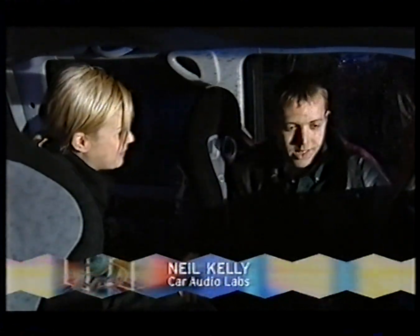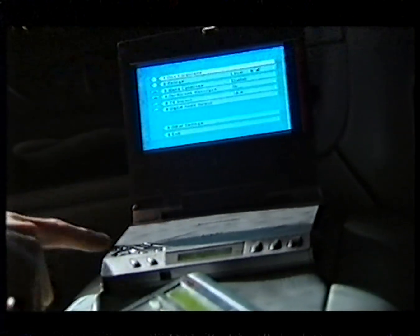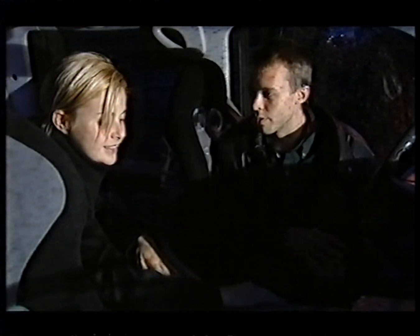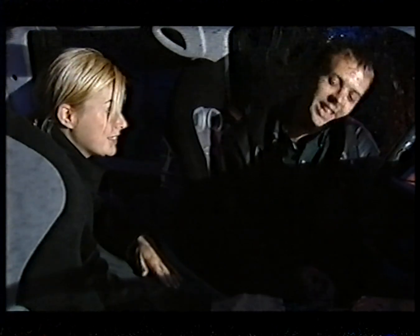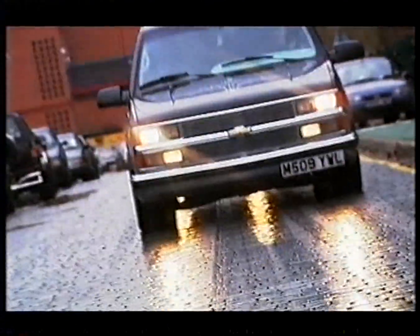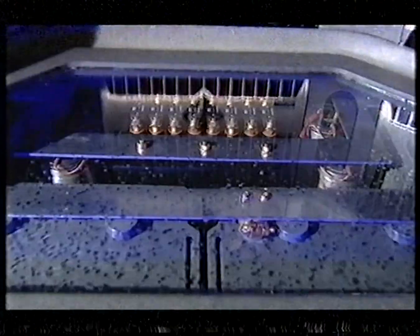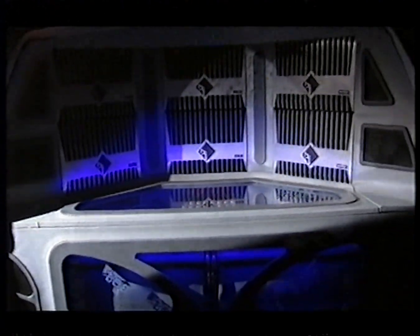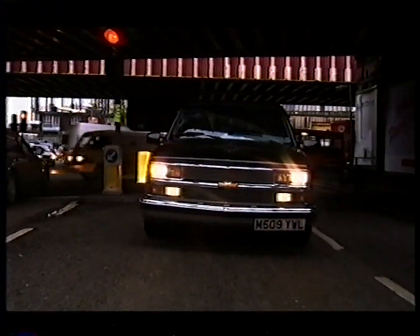Tell me about the equipment that you've got inside your Chevy, sir. Starting from front to back, we've got a head unit that plays CDs, and then this little box of tricks down here is a controller that gives me even more control over the sound with crossovers and equalizers. So you're a bit of a sound man, really? Yes, I am. I like it loud. So what's in the boot? Okay, in the boot we've got 15,000 watts of amplifiers. There's 6 amplifiers running the entire system within the van. Also in the boot is some marine batteries that are 70 kilos each, just to keep everything moving.